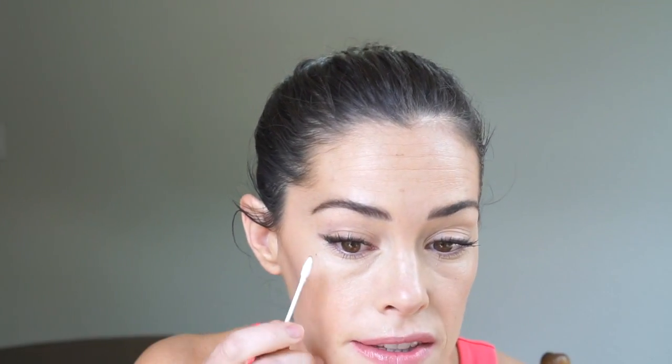I have a few mascara mess up marks right around here, and that happens a lot, especially once your lashes are curled. So once that dries a little bit, I'll show you how to take that off. Once the mascara is dried, it's really easy to take off. So I go in and I find those little spots and I take it off with a Q-tip.